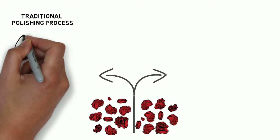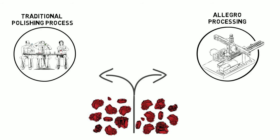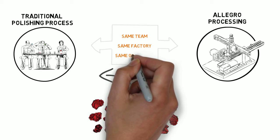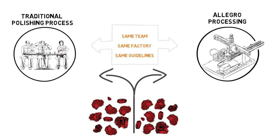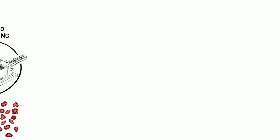But don't take our word for it. We split a gemstone parcel in two and sent half the stones to a traditional polishing process and half to Allegro processing. The two groups of stones were then polished by the same team in the same factory, according to the same guidelines. When we compared the yield of the two groups of stones, the Allegro group had an additional yield in the double digits.